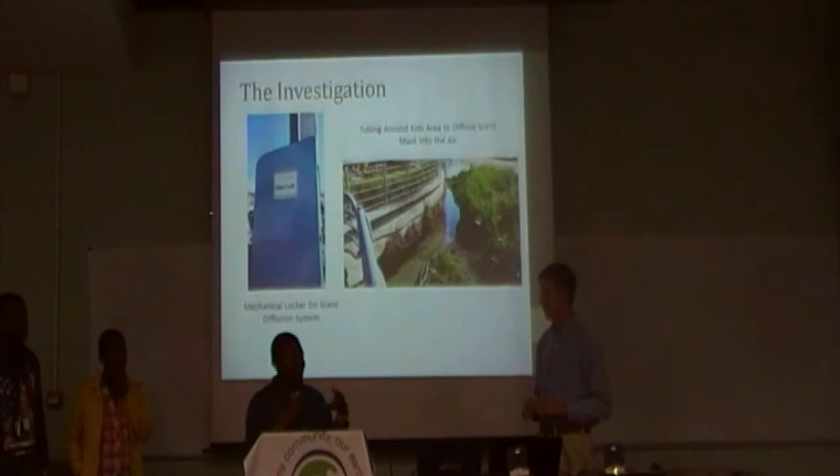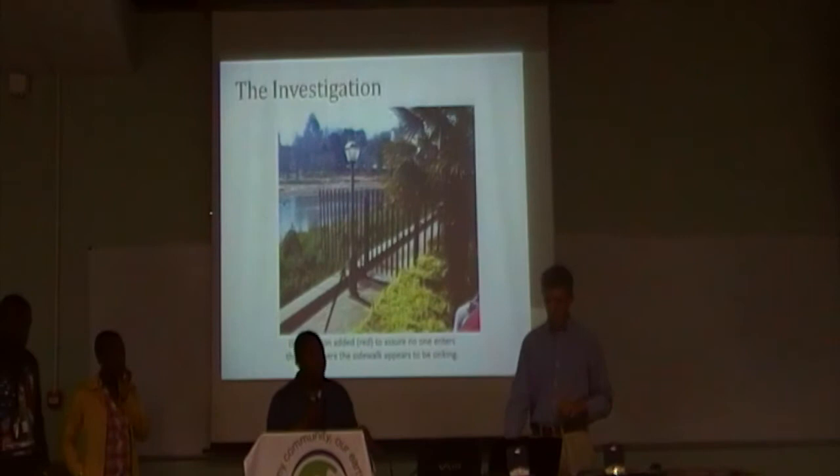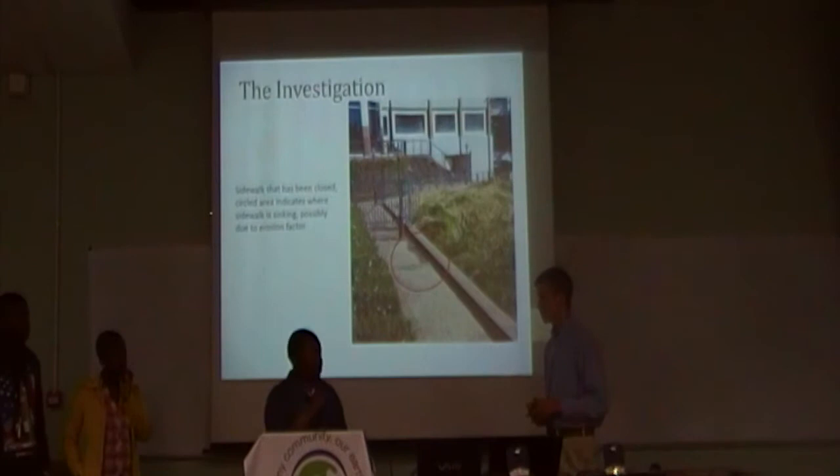Okay. And another thing we noticed is that the walkway overlooking the lake was closed by two gates on either side to prevent people from walking on it, because it seems to be dangerous, as this area is facing towards the lake, so it may be dangerous for people to walk around there and to be around there. Over to Dylan.